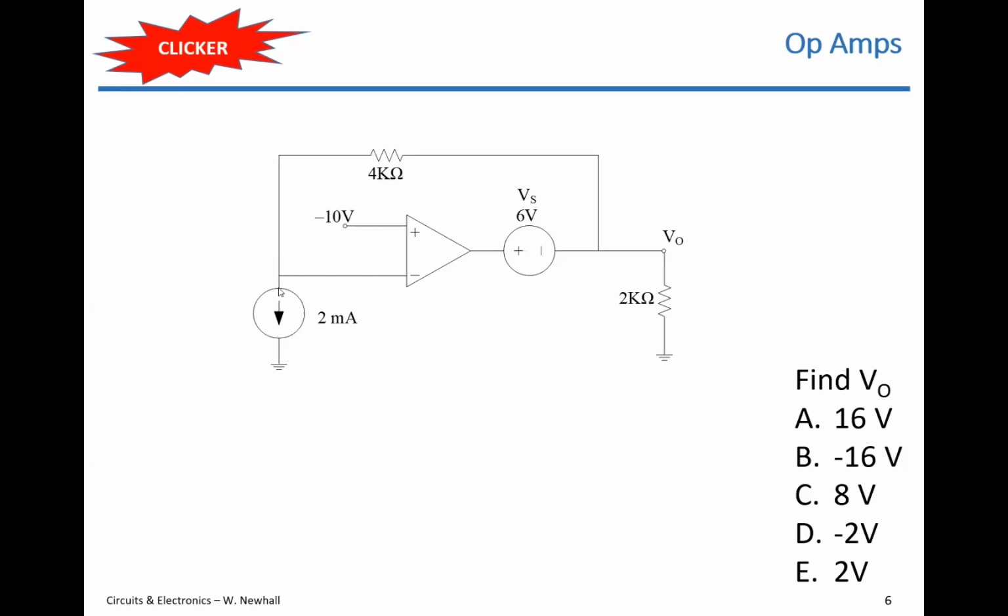Let's look at current. If I have 2 milliamps flowing down to ground here, that means I have no current going into or out of this input. So 2 milliamps must be flowing through that 4K ohm resistor. That means I have 8 volts across that resistor with the plus on the right. So I have 8 volts there.